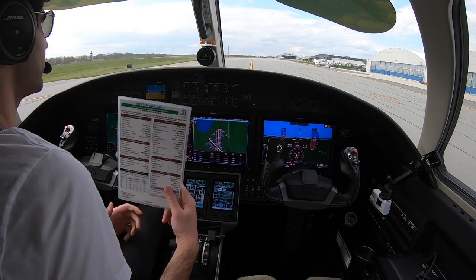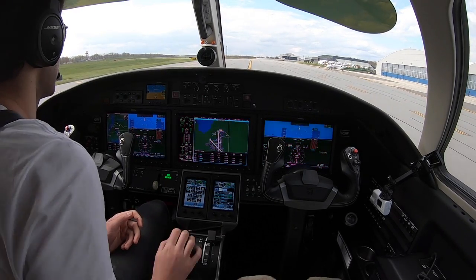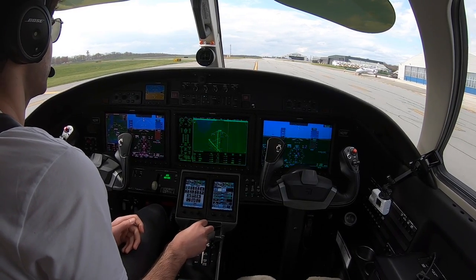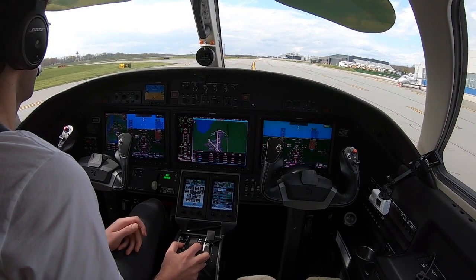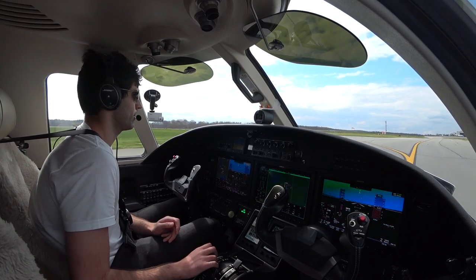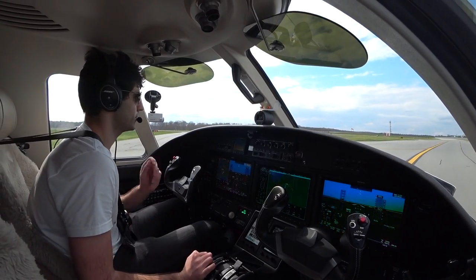Taxi is good, brakes are tested. Those feel actually very nice. Nose steering is checked, flight instruments are good, and rudder bias to go. So we'll do the right first. We'll look for that right pedal to get pushed down, which it does. All right, we'll do the left now. That's good, rudder bias check is complete.